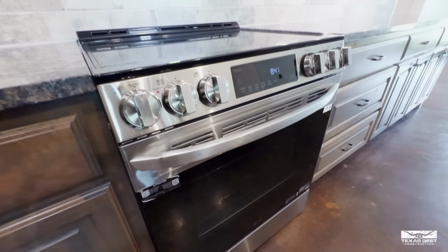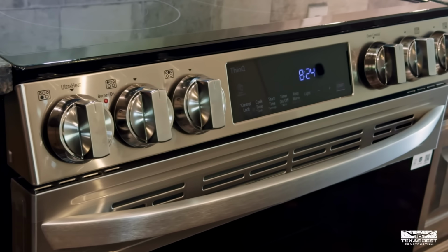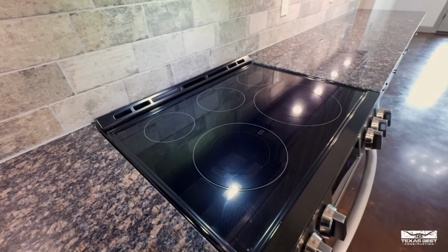Conveniently located on the back side of where the sink is, we also have our cooking area. This is a nice LG cooktop. Yes, it's the ThinQ series on LG appliances. They've got a lot of technology built into these.